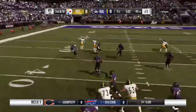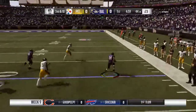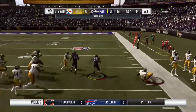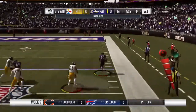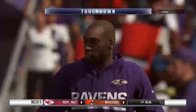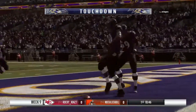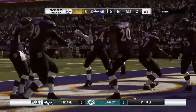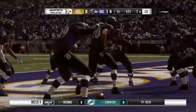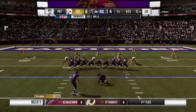On 3rd down, Roethlisberger. And some room to roam now. He's got the lane, and there he goes. And he will score. Touchdown, Baltimore. Well, it was 3rd down. Defensively, they were just hoping to make a play and get off the field, get their offense on. Instead, they did one better. Pick it off, take it into the end zone.